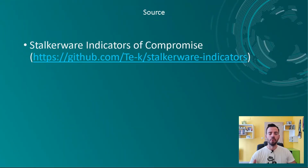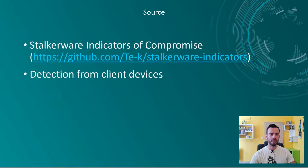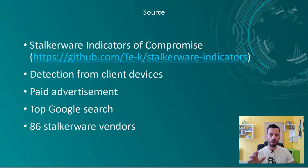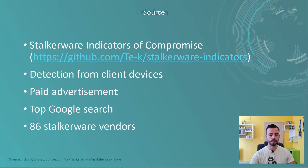Now the question is where we gather stalkerware apps from. Well, from various sources, starting with the stalkerware indicators of compromise, which is available on GitHub. Then from our malware database, where we picked the most popular ones being used in the wild last year, Google advertisements, paid PR articles, and top Google search results. Because of that, we gathered information about 86 stalkerware vendors that are represented by 86 different stalkerware apps.